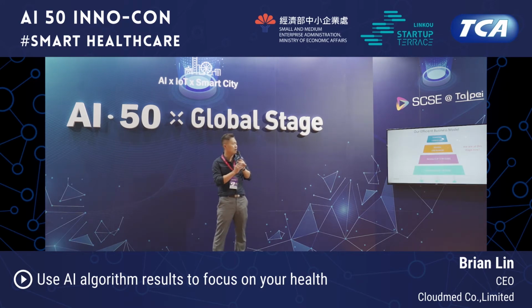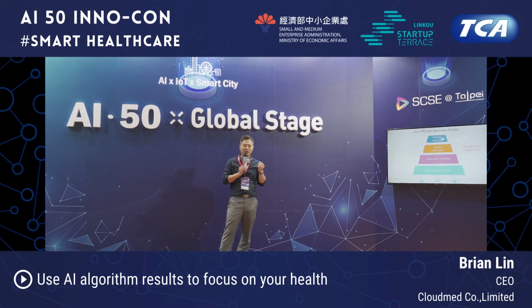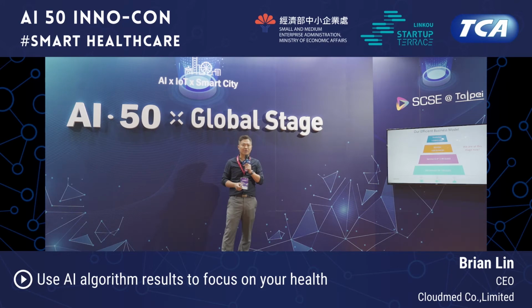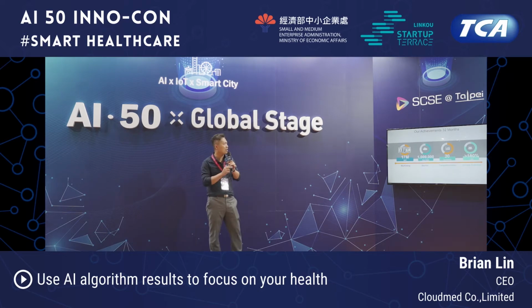Our business model is very simple. You can buy very cheap hardware and pay a very small amount, maybe $1.99, to experience advanced analysis and all kinds of reports. So it's a very simple business model. Now we are really the number 1 company in digital health in Taiwan. This is our achievement.